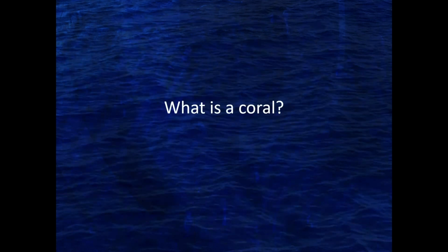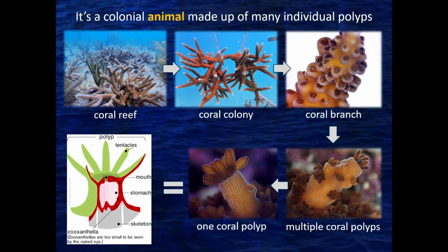So a little background, I'm sure this is not new for everyone here, but what is a coral? Of course, it's an animal, and it's a colonial animal. So it's made up of thousands of individual polyps. Each one of those polyps has a ring of tentacles that have stinging cells that are used to catch prey to bring to the mouth of the polyp, so the organism can actually feed itself. And all of the polyps are connected and share resources and nutrients. So if one polyp dies, not the entire animal dies.